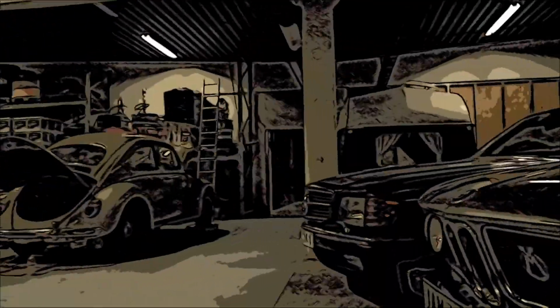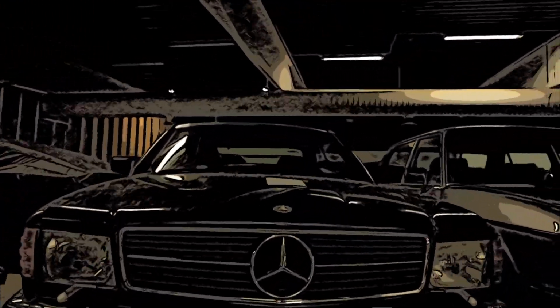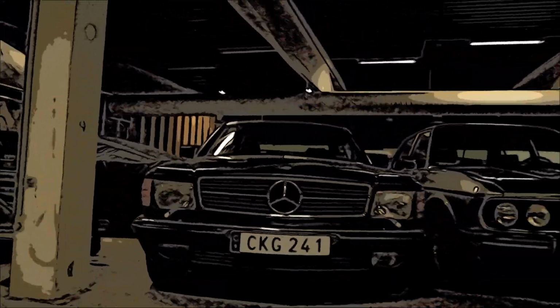What's the best looking coupe you can buy for real money on the market today? Okay, but was your answer this one?